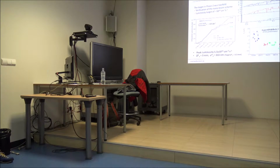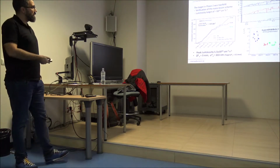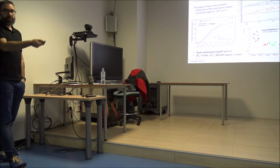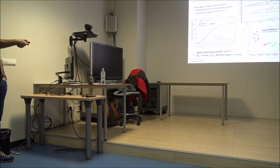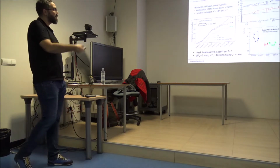We had 2 months for achieving this. But in the end we managed. So as I said, we reached 10 to 34 levels, twofold. First putting current in the machine. So this is an evolution of the HER and LER current, and this is luminosity. It's a function of time. So we were steadily increasing the current we put in. At the end we reached 800 milliamps in both rings.